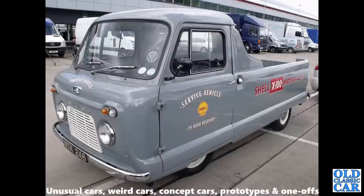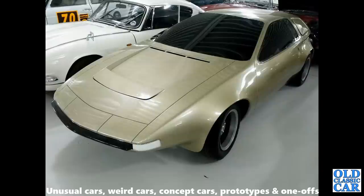And to Silverstone Classic, and we've got the Shell liveried standard Atlas pickup truck. Very rare machine indeed. Note the triangulation between the cab and the rear bed. And this sporty little number was the Austin Zander, a proposal for a sporty little Austin or Morris that came to nothing, sadly.